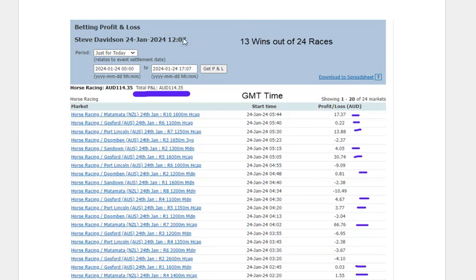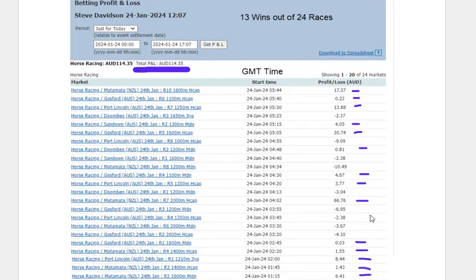This is my Betfair account for today, from the 1st to the 24th, to about an hour ago. And you can see there $114.35 profit. Out of the 24 races, 13 of them were winning. All these little blue marks, these are the winning races.